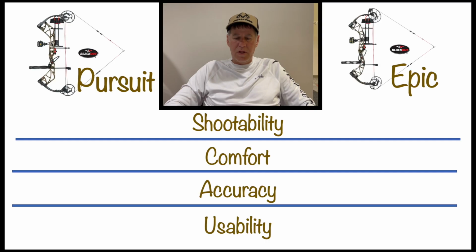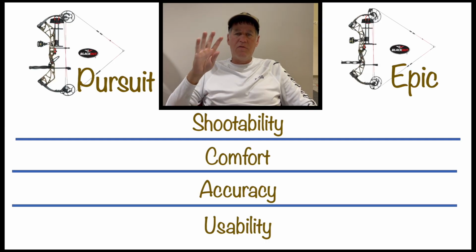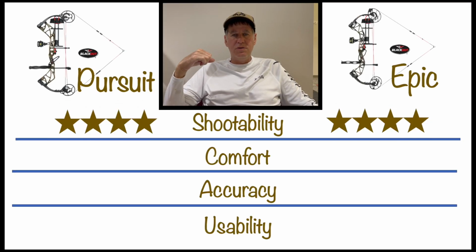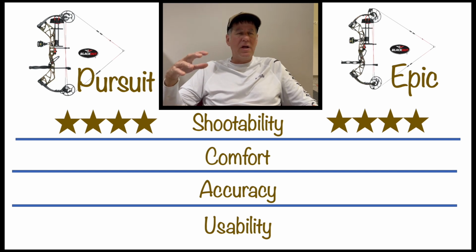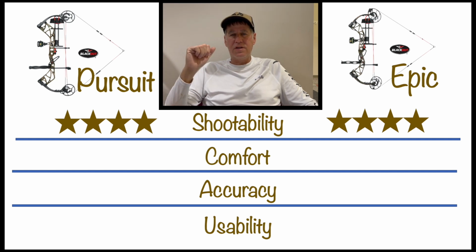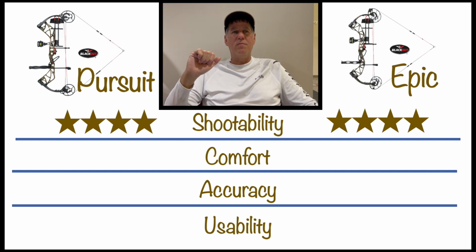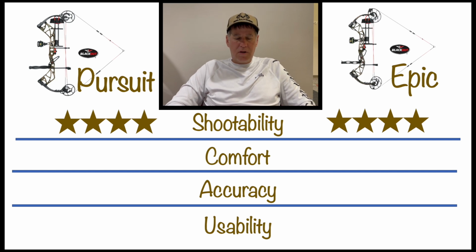First of all, shootability. Both of these bows, I gave 4 stars. The bow seems very easy to shoot. It's not as comfortable as what I shoot right now. I'm shooting a Matthews V3, which is a $1,300 bow, something like that. I think they have the V3X out now. And that bow is really, really shootable and very comfortable. But in this price range for a budget bow like this, the shootability was pretty good. So I gave that a 4 star.